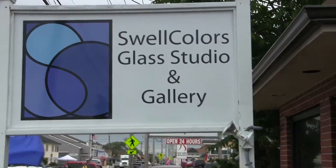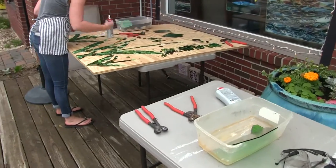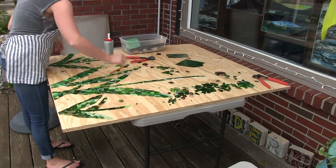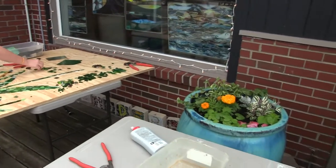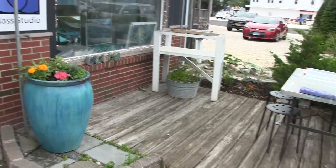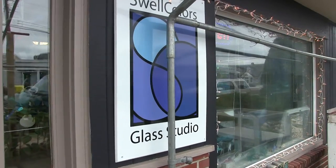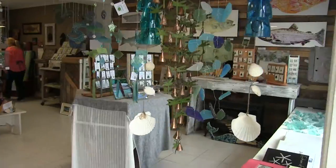Let me give you a little look at a really fun shop here in LBI. This is the ongoing mosaic they're doing today, Thursday. And there's always fun stuff going on here. Take you through a little tour. This is Surf City between 17th and 18th Street.